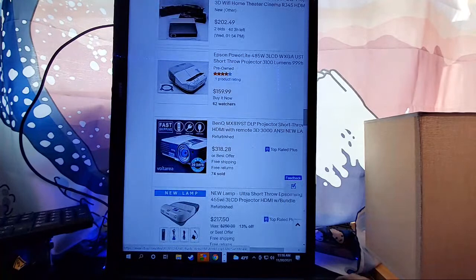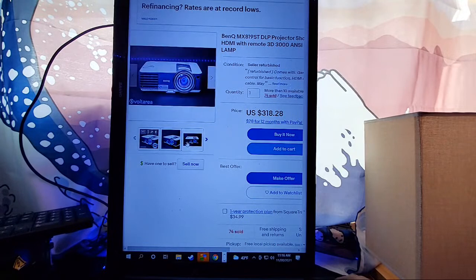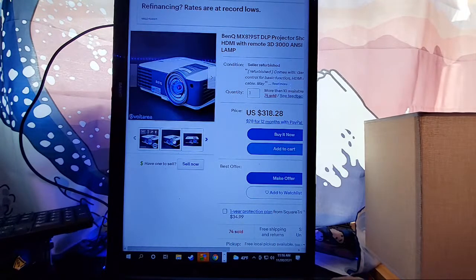This right here, I wouldn't touch this. Well, I'm gonna click on here for a minute, unless there's any pictures of it. But I'm about to say I wouldn't touch it. Nope. Again, I wouldn't touch it with a 10-foot pole. There are no pictures of the actual physical projector. You got any pictures of the physical projector? No.